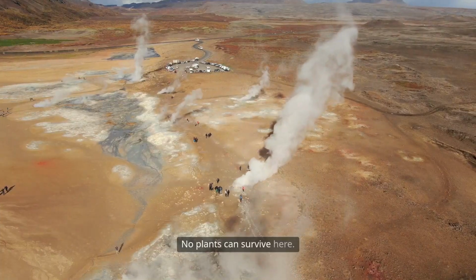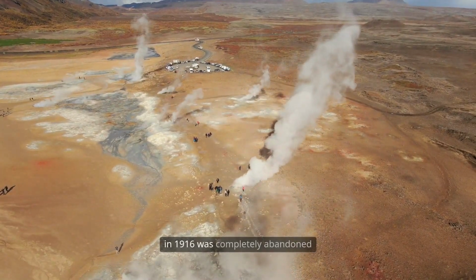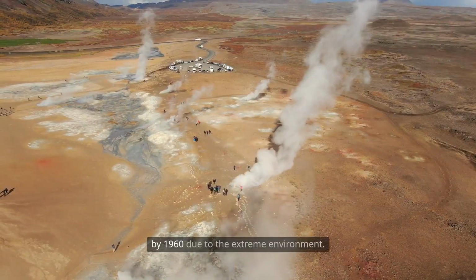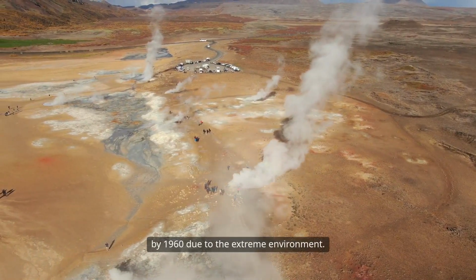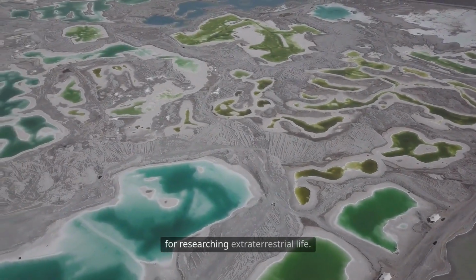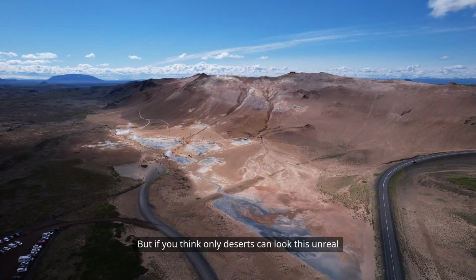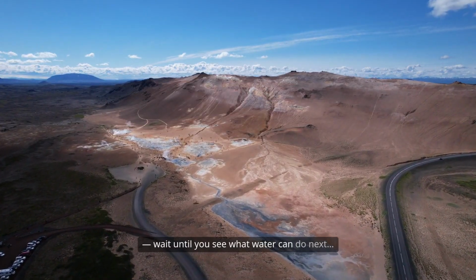These surreal formations are the result of ancient volcanic activity, which still simmers below the surface. No plants can survive here. A salt mining settlement established in 1916 was completely abandoned by 1960 due to the extreme environment. NASA even uses Dallol as a natural test site for researching extraterrestrial life. But if you think only deserts can look this unreal, wait until you see what water can do next.